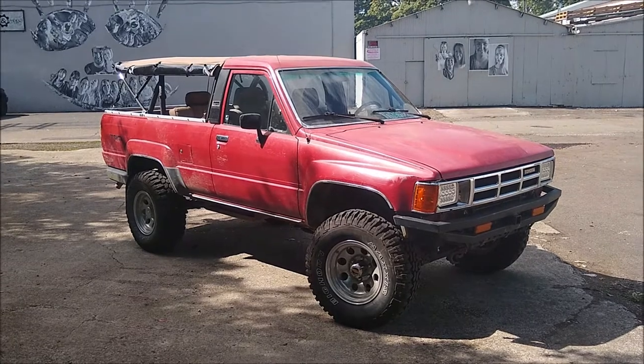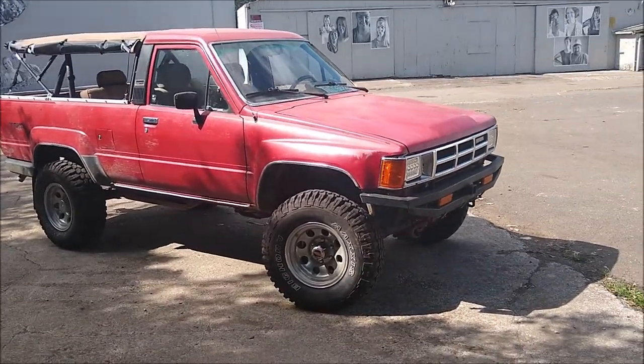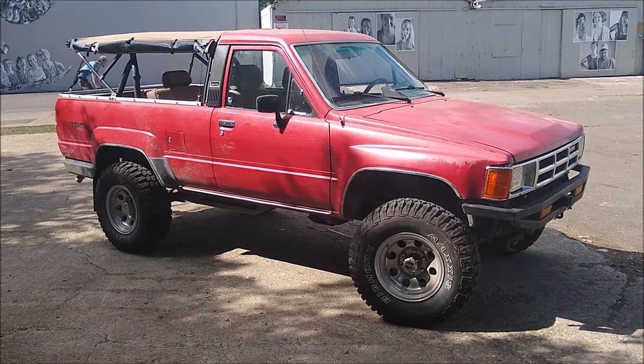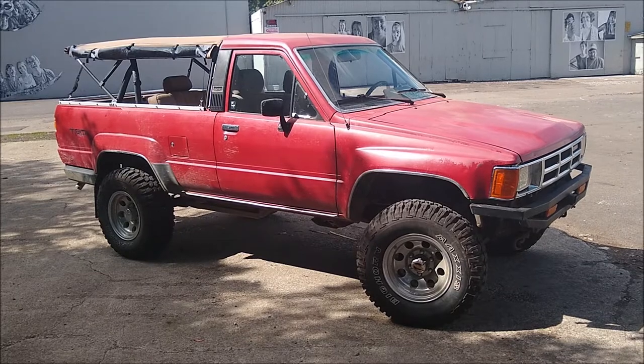So this is my 1986 Toyota 4Runner, lovingly named Charizard. My wife and I just picked this up a couple of months ago, and it's my daily driver. I've been driving it around where I live almost every day. I've got a lot of cars.